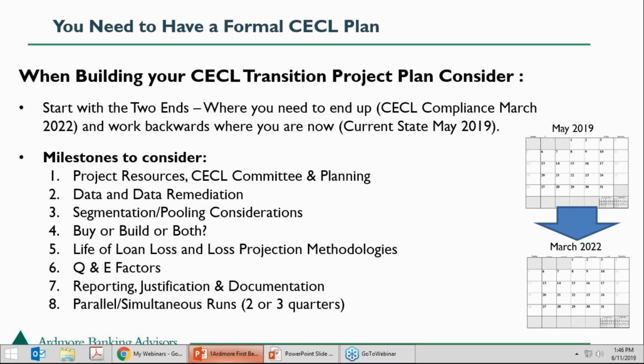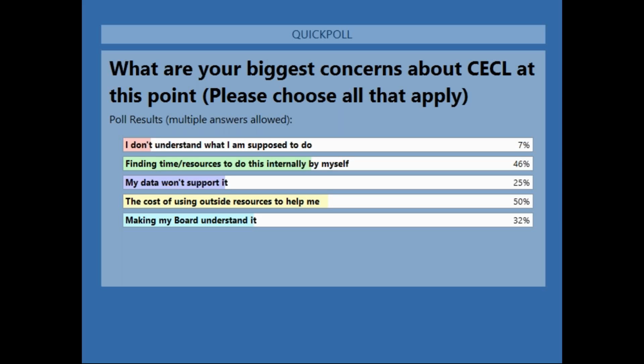Okay, well, I think most of the people have voted, so we're going to shut this down and show you the results of what people are concerned about. So this is not surprising. People are concerned about the cost of CECL, using outside resources and what that's going to cost, and finding the time to do it internally if you're going to try to do it that way. Other than that, you can see there are people who are concerned about other issues as well.